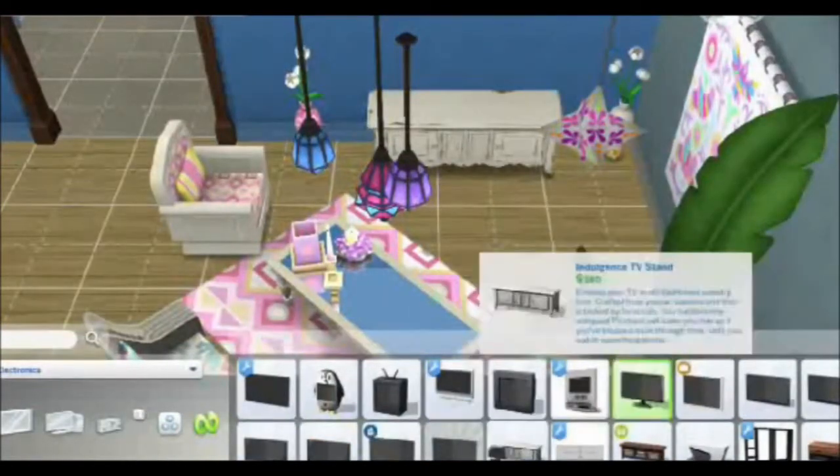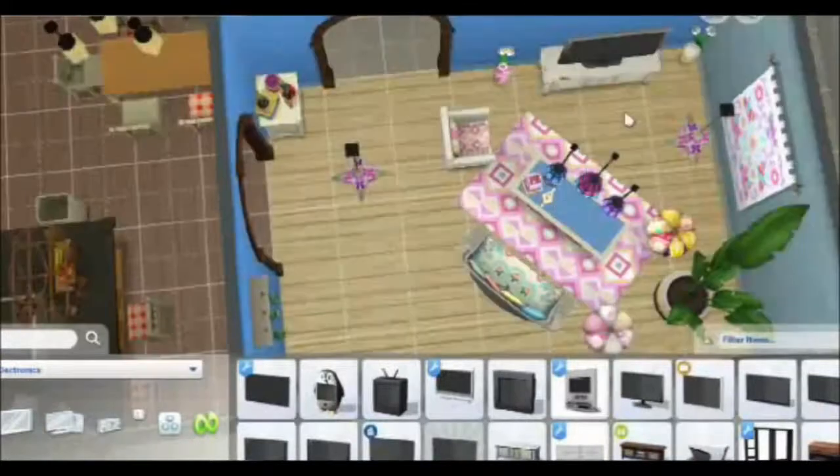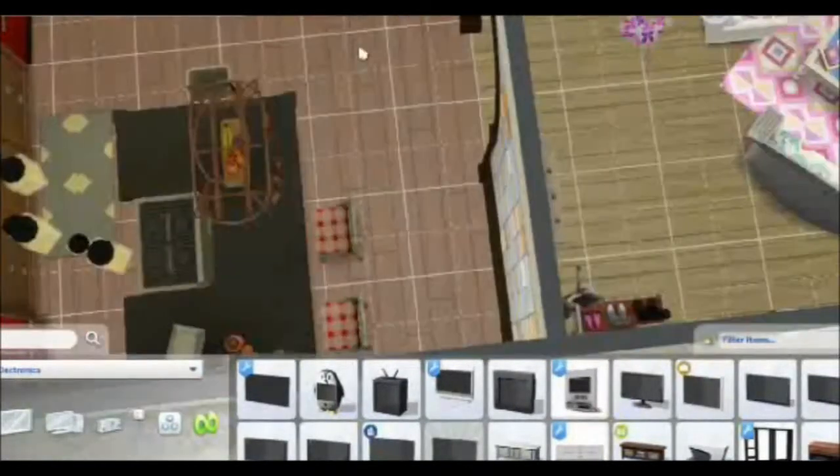And then we're just putting in a TV here because, gotta have a TV. It's electronic.